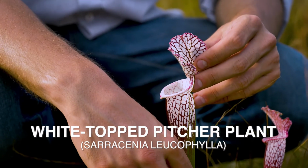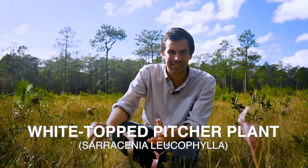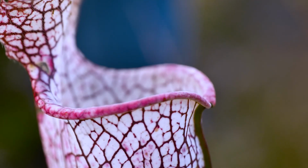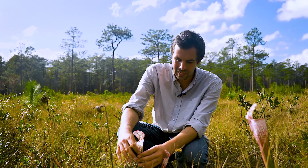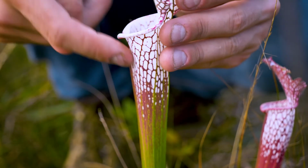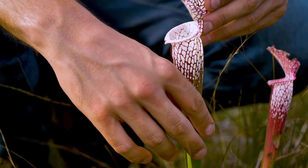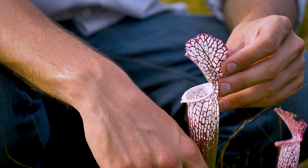This is called the white top pitcher plant, also known as Sarracenia leucophylla, if you want to be fancy about it. But as you can see, these are beautiful plants. They have this beautiful purple coloration, this white top that grades down into green, this really neat pattern. In fact, the place you've probably seen these pitcher plants is in floral arrangements at nurseries and grocery stores and things. But this plant has this color for a very specific reason.